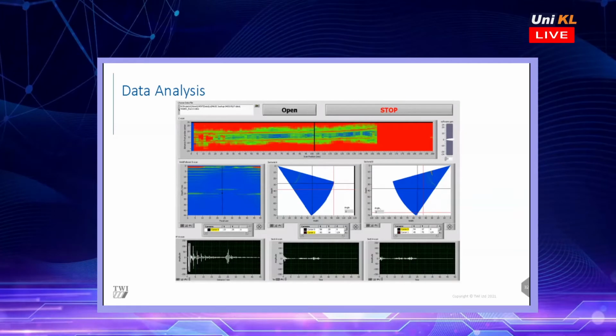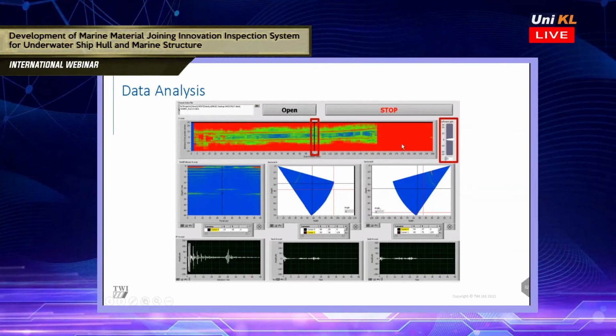And this is the offline data analysis. This analysis will not only show you the C scan and the B scan you saw earlier live, but also the sectorial images acquired from the weld inspection probes. I just want to go through this again, introducing a bit of functionality. You can adjust the gains, and the cursor you see here is adjustable from the beginning of the inspection, which is 0, to the end of the inspection. In this case, the test is 200 millimeters.